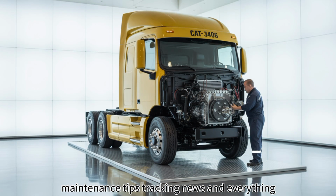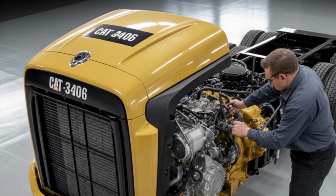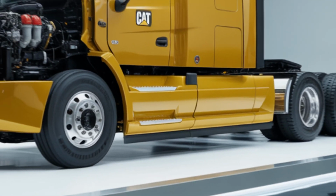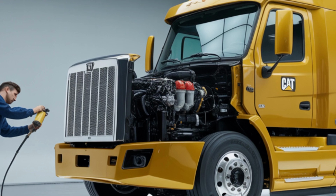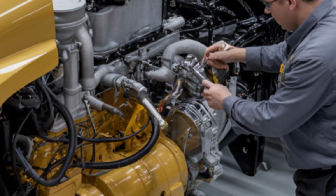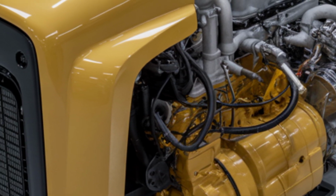Let's wrap this up with one truth. Both the Caterpillar 3406 and the new-gen diesel engines represent the best of their time. One is a symbol of mechanical dominance and self-reliance. The other is a product of innovation, sustainability, and digital control. Both have their pros and cons, and that's what makes this debate so interesting. If you're restoring a classic rig or want something that reminds you of the golden era of trucking, nothing beats the Cat 3406. If you're building a future-proof fleet with lower operational costs and higher efficiency, today's 2026 diesel engines are the smart bet.